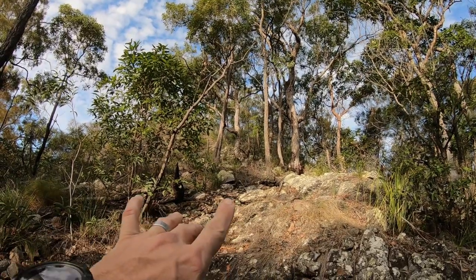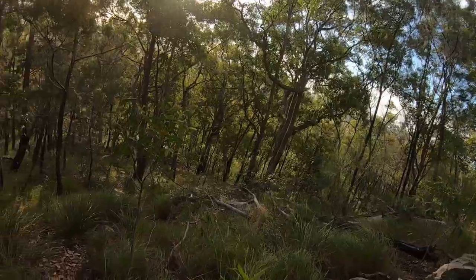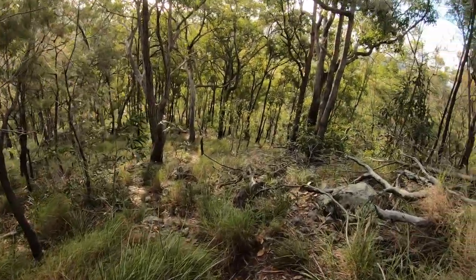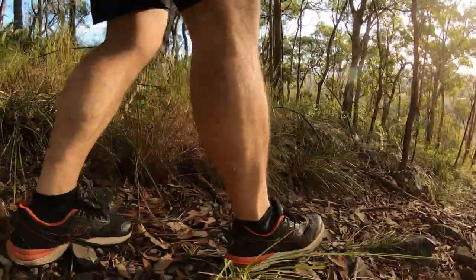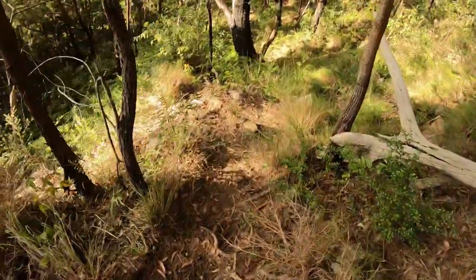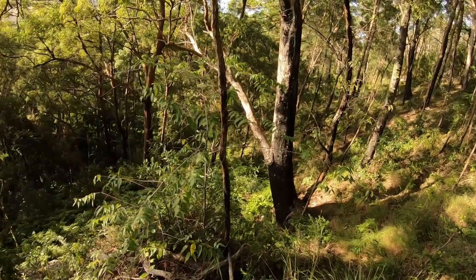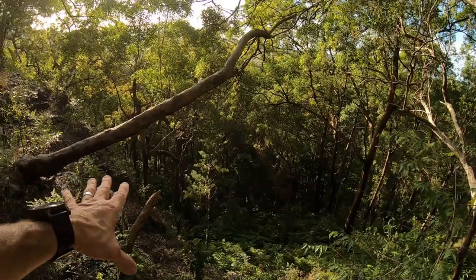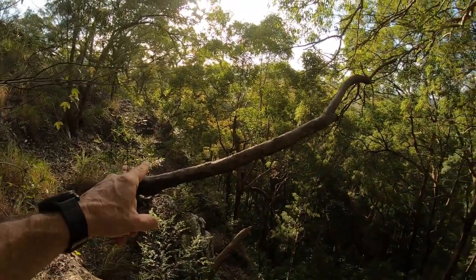All right, coming off this rocky part. Now the scenery changes to a little bit more grass around the trail path. And now it's starting to become a little bit more dense. It's a really beautiful part here. It's actually very rainforesty just down in this section with ferns growing and this tree. I love it.